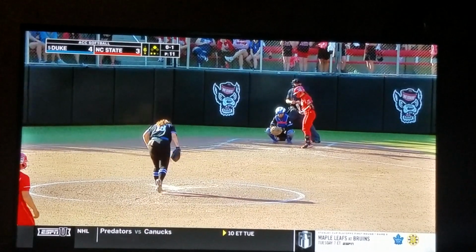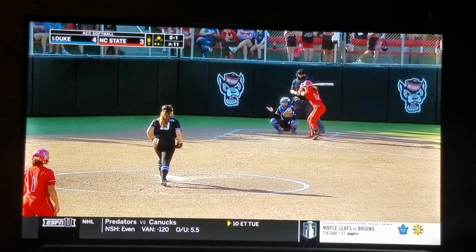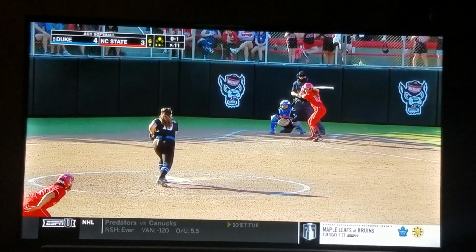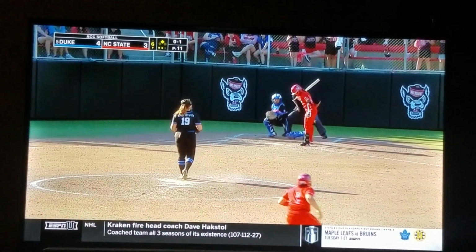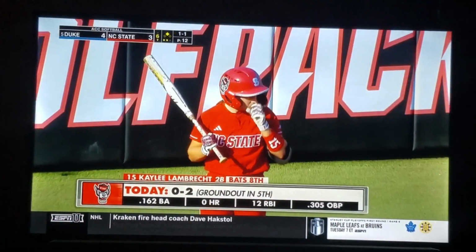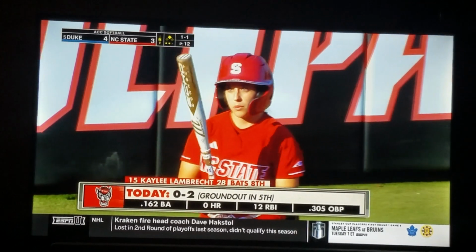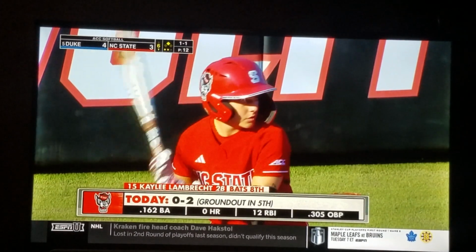If you're NC State, you don't want to have that tying run stranded. Come up with the base hit, pass the back, and continue this inning. Four left on base so far. The Wolfpack.